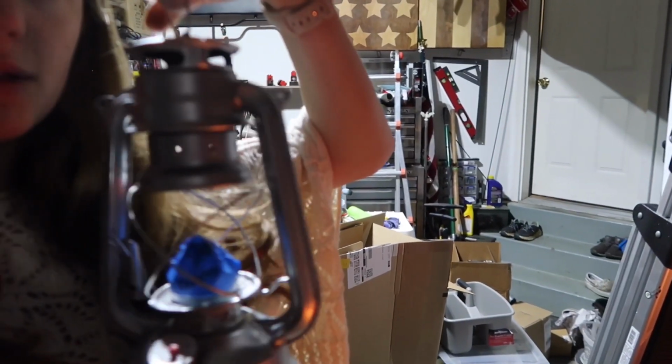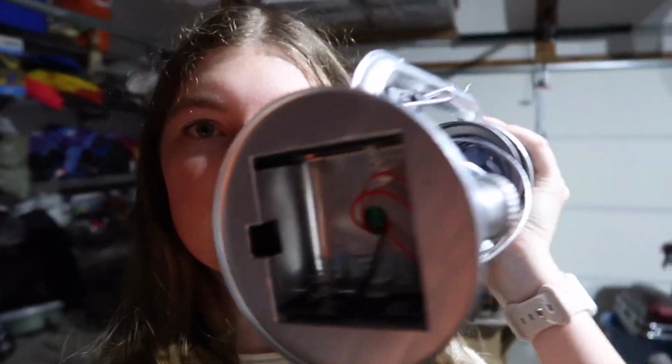I'm in the garage right now because I bought a lantern, and I have decided to spray paint it because it is just a classic silver. I already took the glass out. I put tape over the light on the inside. It's just a basic silver lantern, and it's battery operated. It takes D batteries. We only have one, which I was kind of bummed about because I wanted to see if it actually worked. But I'm going to spray paint that right now.